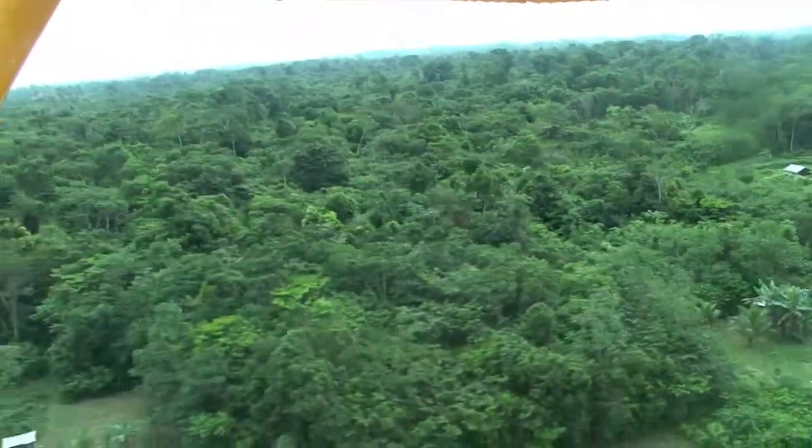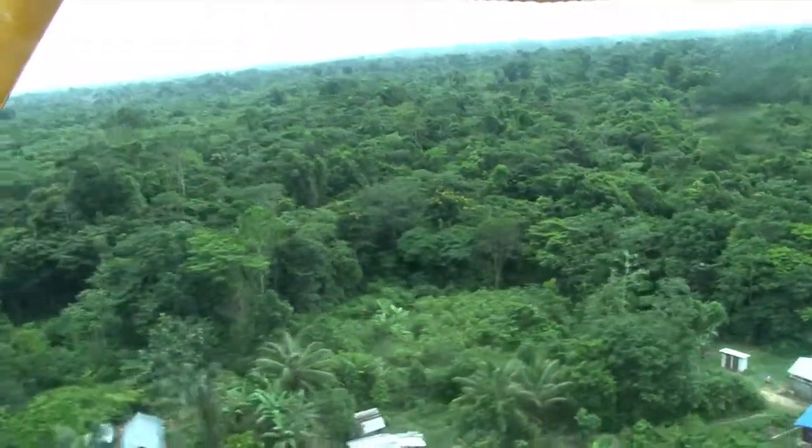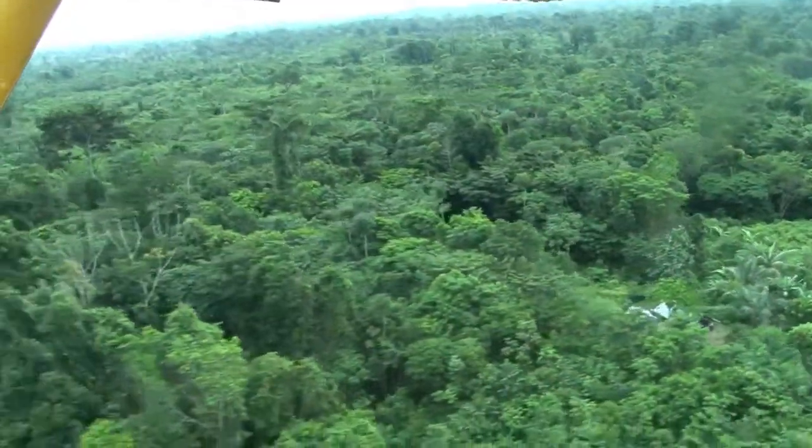It would have been impossible to get this patient out of the jungle in time had it not been for the aircraft. Doing a medical evacuation out of the jungle is important to a person that is ill, and time is a critical factor.